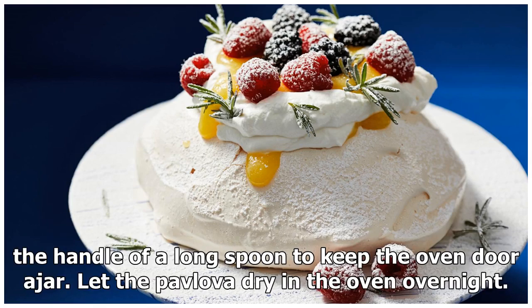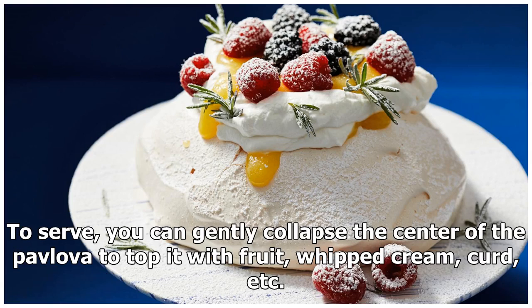Turn off the oven and use the handle of a long spoon to keep the oven door ajar. Let the pavlova dry in the oven overnight. To serve, you can gently collapse the center of the pavlova to top it with fruit, whipped cream, curd, etc.